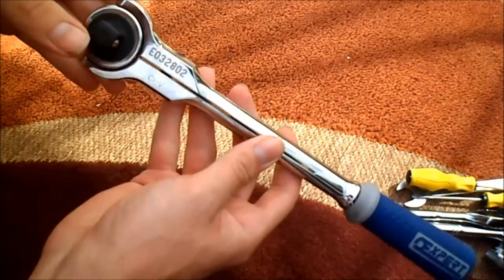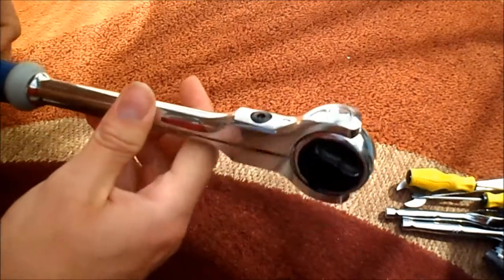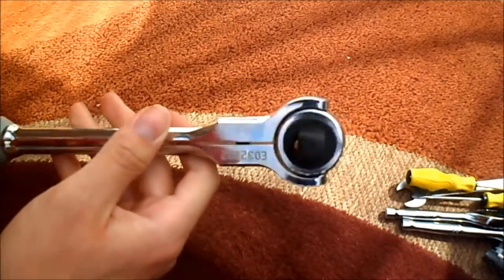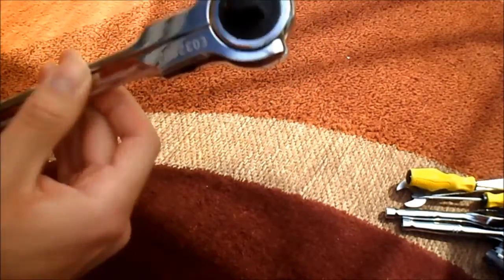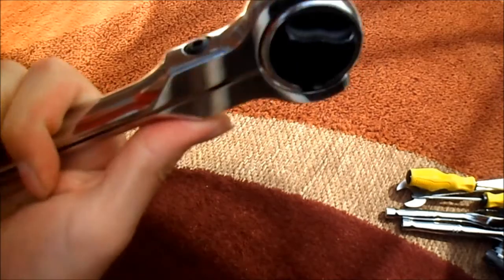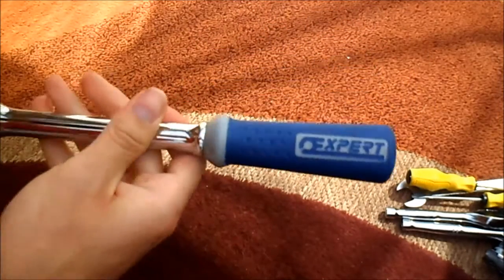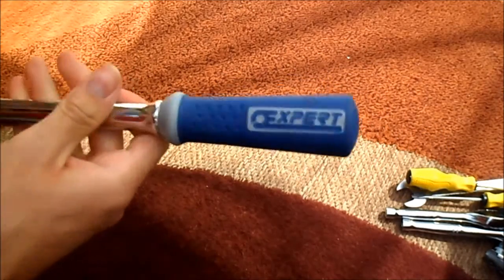This is a very good high quality tool. I would be happy to use this if I was a mechanic. I would happily use this in my garage. So yeah, you can pick up bargains on the internet. Not everything that's cheap is crap. A lot of it is, so just be careful. Make sure you buy name brands. Name brands are always a good way to go. Draper Expert and stuff like that are always good brands. And yeah, just be careful.